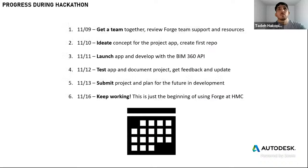And just to get a sense of the progress, pretty much Monday we got this team together, me and Yannick. We came up with the idea of this data visualization app, something low-hanging fruit that we already could draw from our existing resources. On Tuesday, we started launching the app. By Wednesday, we tested it out, made some improvements, got some feedback from the Forge team, and by Thursday, yesterday, it was looking pretty good, and we got a lot of help from you guys, so we appreciate that.